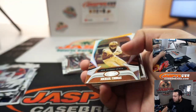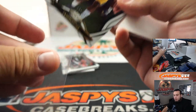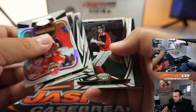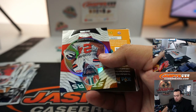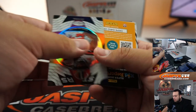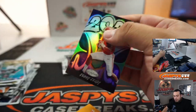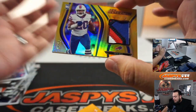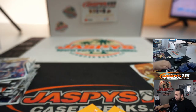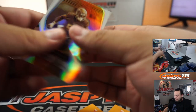Chandler Jones. Clyde Edwards-Helaire. Deebo Samuel, fabrics of the game. DJ Moore, and Jerry Jeudy. And Zach Moss /25, another four-color patch. There you go. And there you go, guys.